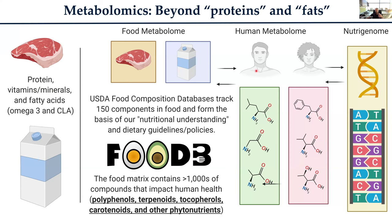Then we overlay this with the human metabolome. As I showed you earlier, about 50% of what we eat directly influences our metabolome. And then the nutrigenome is really, how do these nutrients respond to our genes, and turn on or turn off disease risk? So if it's going to be cancer, heart disease, how does it impact our pancreatic beta cells that produce insulin and can help us ward off diabetes? These compounds interact with the cells of our body, and we're trying to understand the feedback on that.